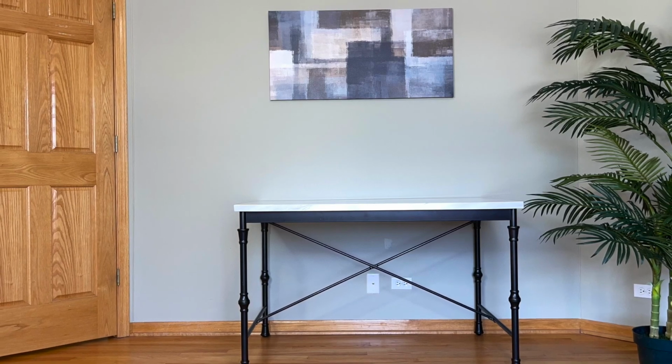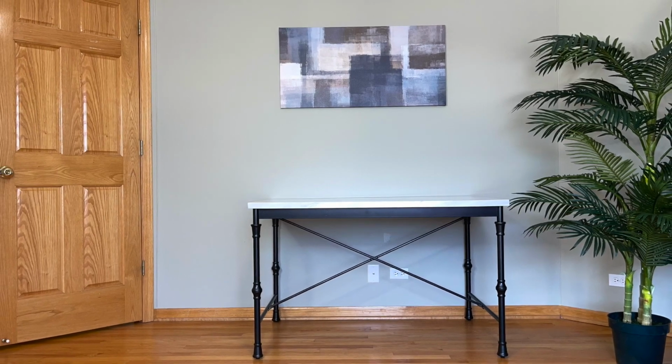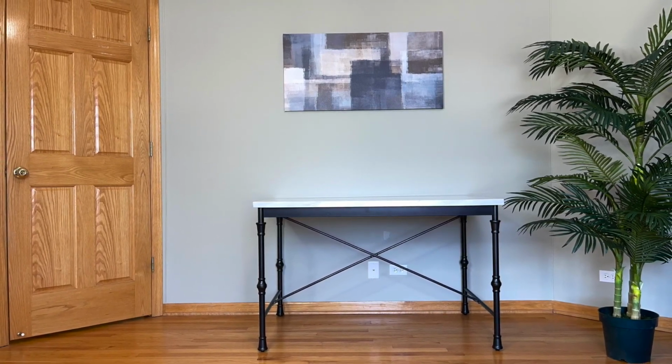Above the table, I have a simple abstract art piece that I feel goes well with the wall paint and other decor pieces in the office that I will show you in a bit.